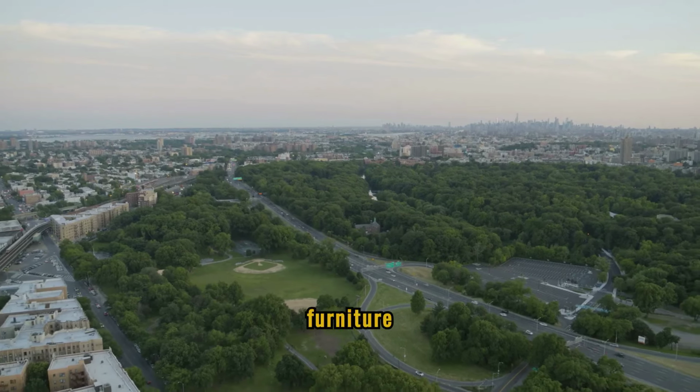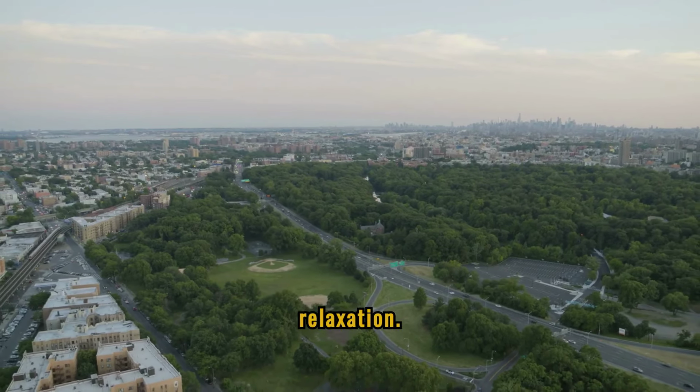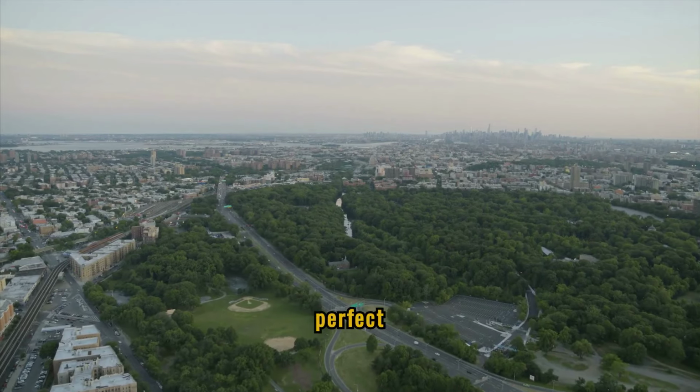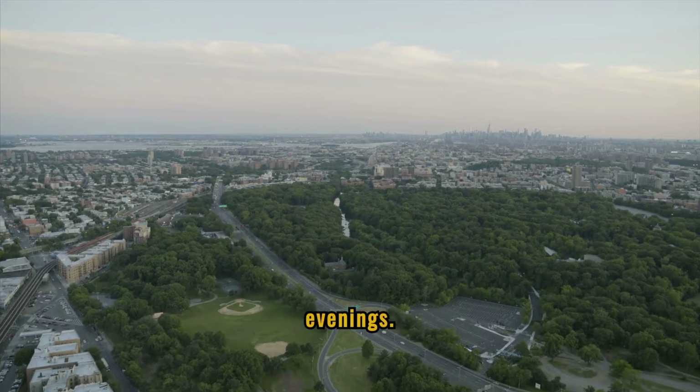Arrange the furniture to encourage conversation and relaxation. This simple addition can make your outdoor space a perfect spot for gatherings or peaceful evenings.